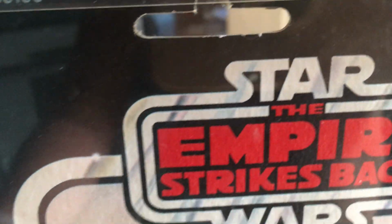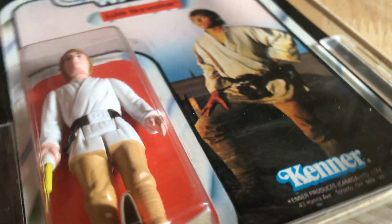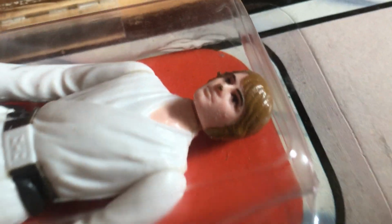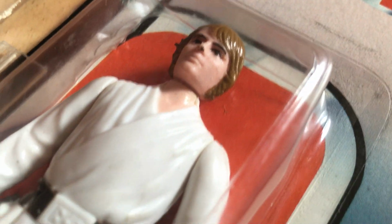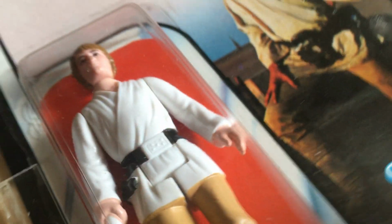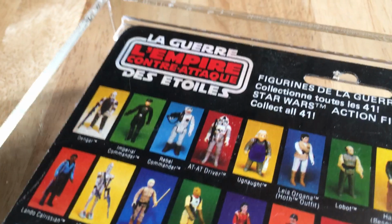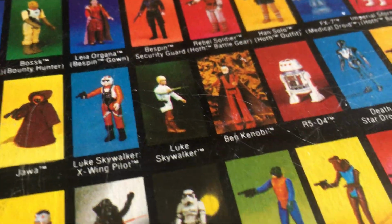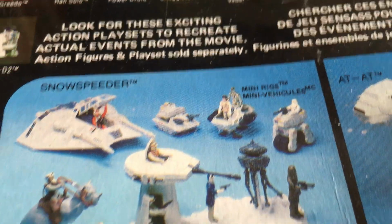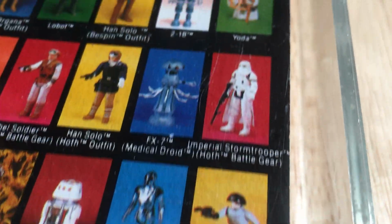Ages 4 and up. Beautiful. Excellent. Just shows you how dark the hair is on this figure. I mean, the rarest variant for Luke Farmboy, or the most desired, is the orange hair, which I don't have. So you've got the French logo there. Got all the different figures you can get. Very nice. So it's got the U there for Unitoy. Beautiful.